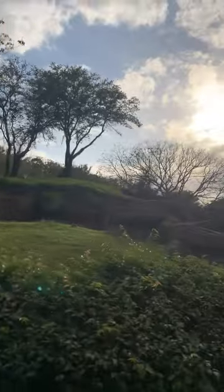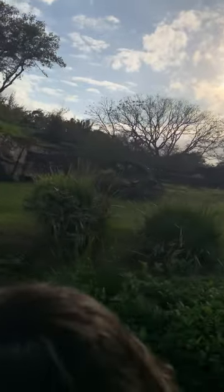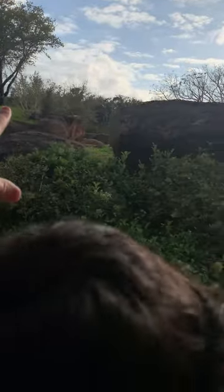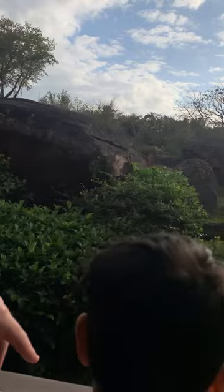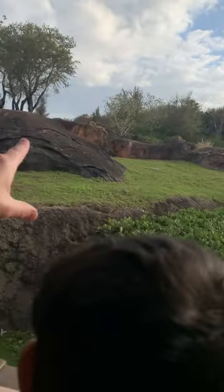We're here? And then here. Not just yet. If you look on your left-hand side, there is a lion out there. There's two lions. Look, buddy. You see the lions? Look up there on the rocks, the lions. See them up there?